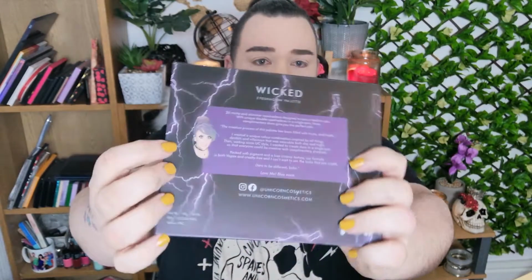So let's get into it. I'm going to show you what it looks like. So that is the front of it. It's got another skull on the front. And did I just buy it because of the packaging? Yes I did, people. So yeah, that is the front. The back is just plain Jane. It's got the ingredients. Oh, it's got some lady, don't know who that is. Is that the person who owns Unicorn Cosmetics? Maybe.